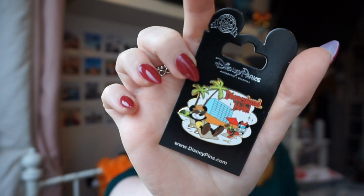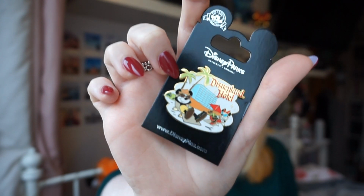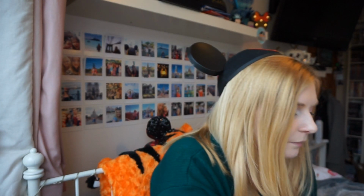Last year we went to Walt Disney World. I got one from every resort that we stayed in that time, and then also backdated and bought a few that I'd stayed in before. There's a few that I'm still missing that I need to go back and buy, but yeah, I got the Disneyland one. And then I got a couple of Halloween party ones.